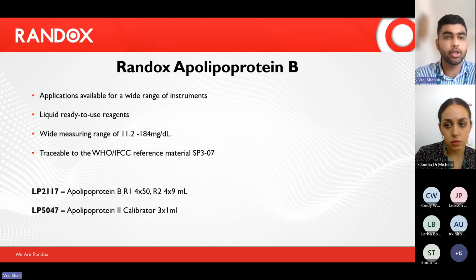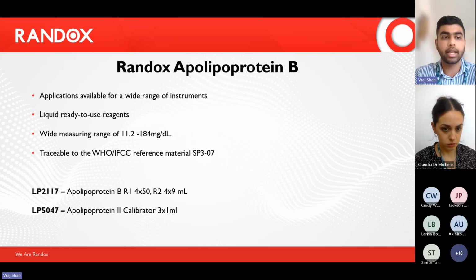For ApoB, Randox offers a liquid ready-to-use reagent with a wide range of applications available for many clinical analyzers. We have a wide measuring range of 11.2 to 184 milligrams per deciliter. And again, it's traceable to WHO and IFCC reference material SP307.